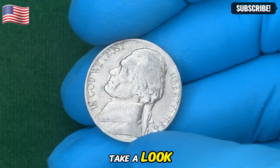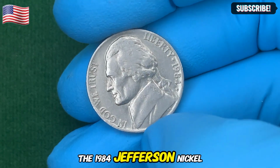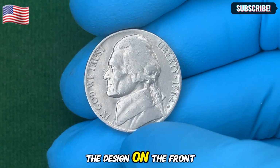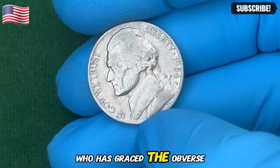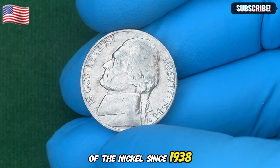Let's first take a look at the key features of the 1984 Jefferson nickel. The design on the front of the coin features the well-known portrait of Thomas Jefferson, who has graced the obverse of the nickel since 1938.